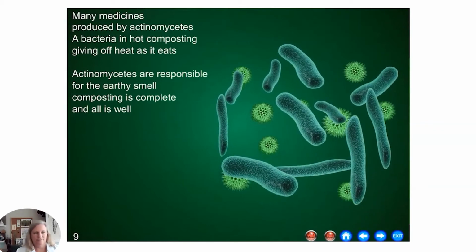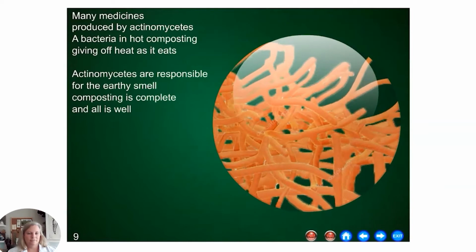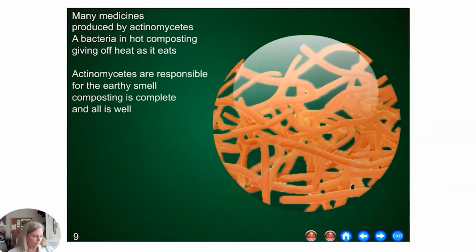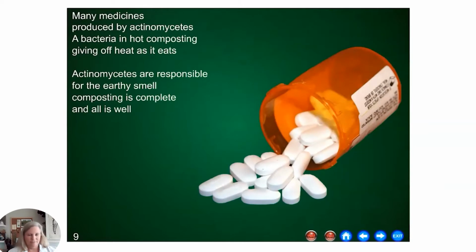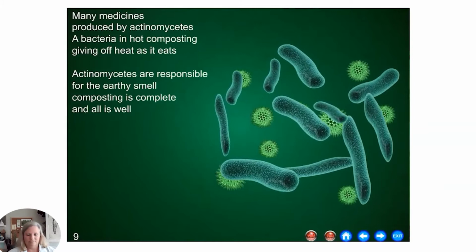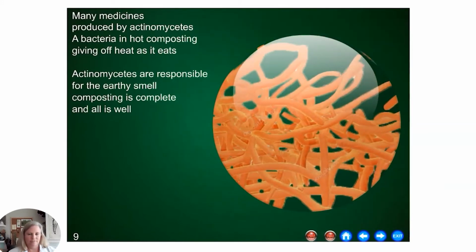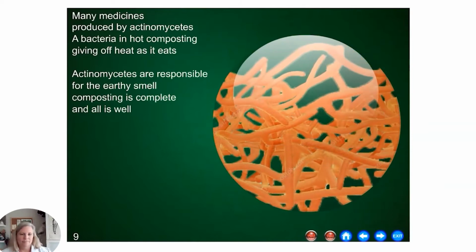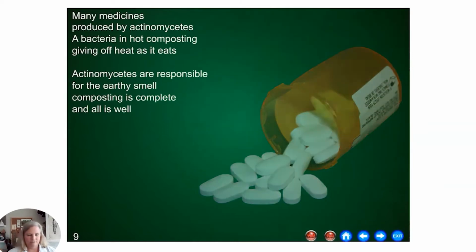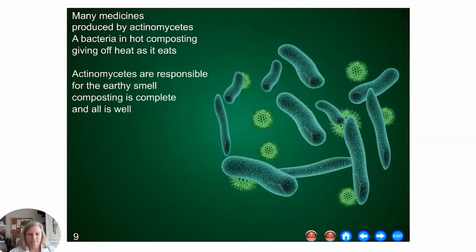Many medicines produced by actinomyces, a bacteria in hot composting, giving off heat as it eats. Actinomyces are responsible for the earthy smell. Composting is complete and all is well. This picture is showing some of these microbes. These are electron scanning microscopes, so they're very small, but they are doing their things. Many, many medicines do come from these little organisms.